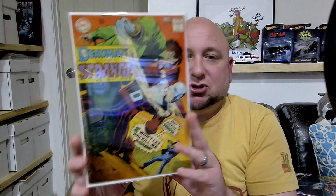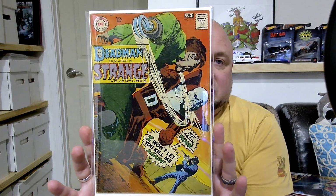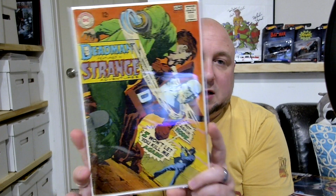These are all run filler things that I was picking up. Here is Strange Adventures number 212. I'm trying to get the Deadman appearances in Strange Adventures, and this one was going to fill one of those holes. It's not normally a copy that I would buy, but considering the price and how well the spine and corners looked, I went ahead and grabbed it. I think there was an $8 sticker on it, and I got it for, I want to say, around $6.